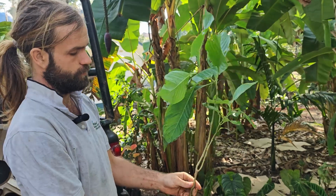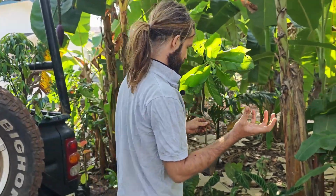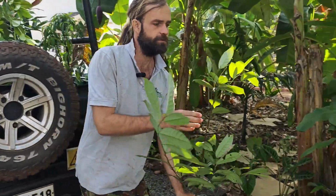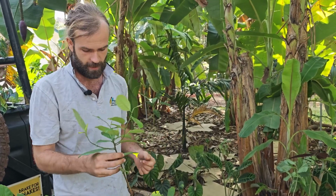But it's basically a small tree, and it gives some very massive bunches of reddish flowers. This one is a nutmeg tree. Nutmeg is Myristica fragrans.